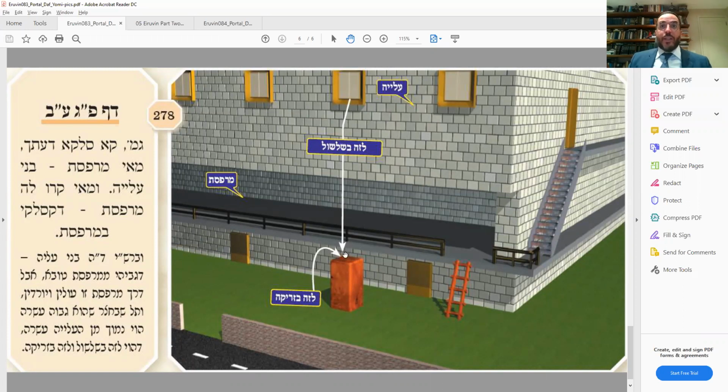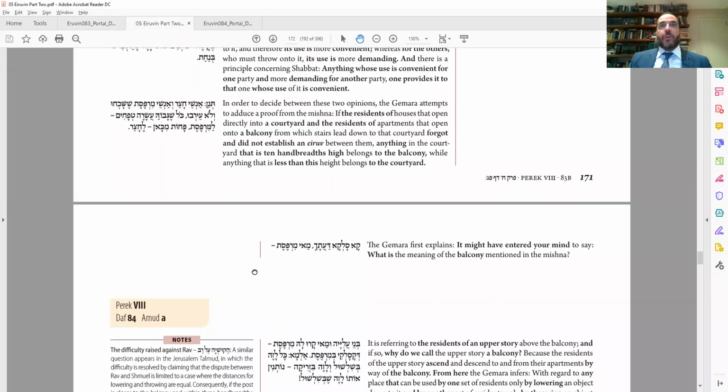Even the Rav would agree that equal and going up, you go to the person for whom it's level, for whom it's equal. And so therefore, this is not a proof for Shemuel. It's not a challenge to Rav. All right, so we solved that problem.